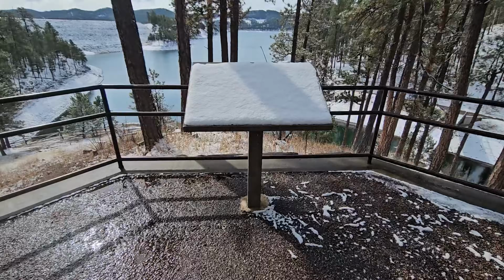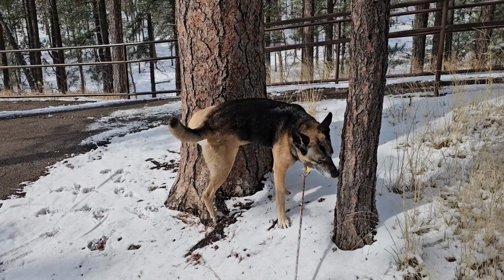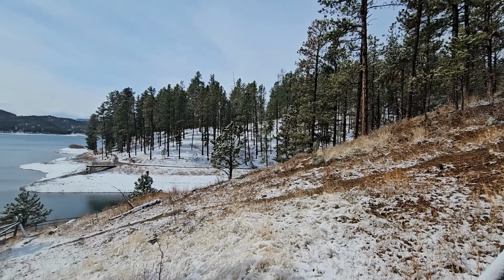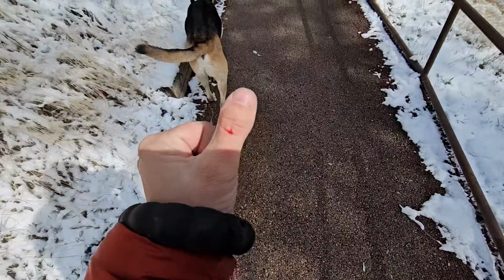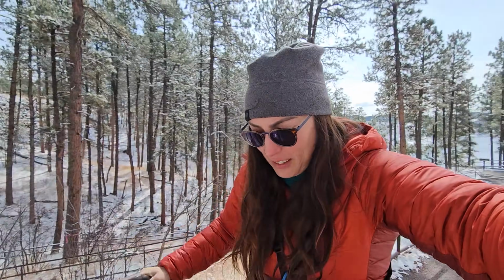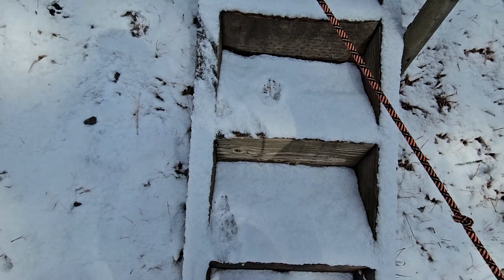This is the most informative sign I have ever seen. He is just peeing on every tree. Good boy. I hurt my finger when I was trying to scrape the ice off my windshield wipers. Come on, honey. Should have brought my gloves, but the sun's coming out and it's warming up, but it is not warm by any means. Don't let the sun fool you.